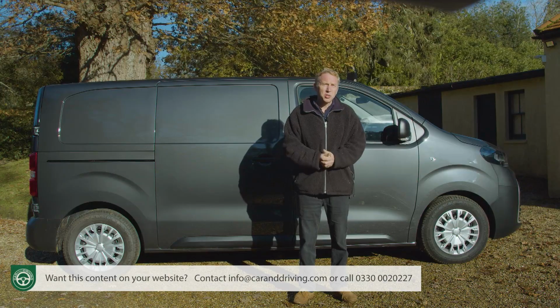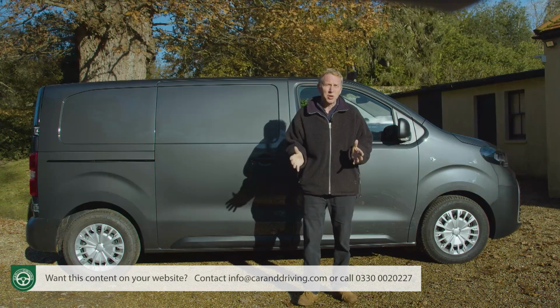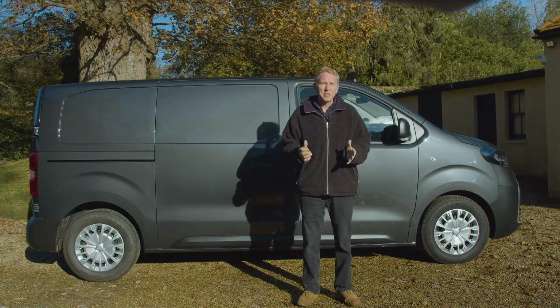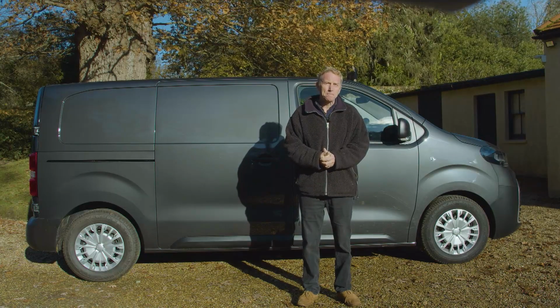The Proace is Toyota's medium-range panel van, and the improved version of the second generation model is a very competitive proposition. Here we'll find out why.